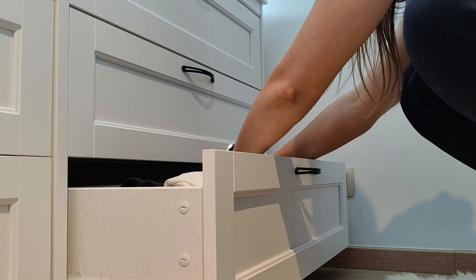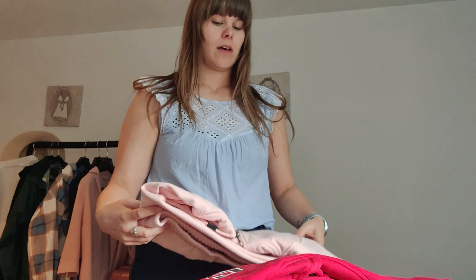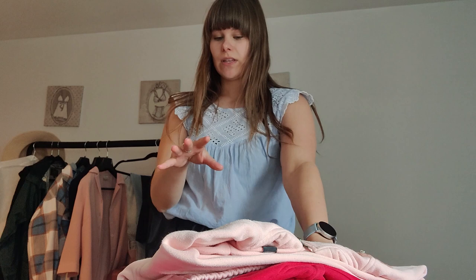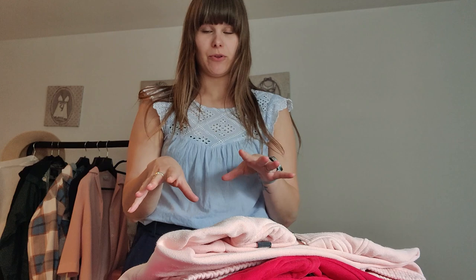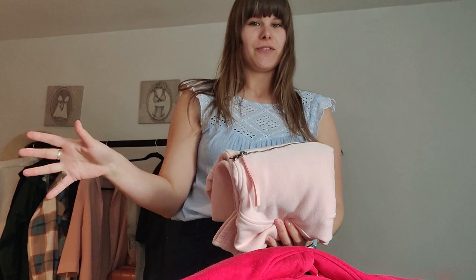So I have divided my sweaters into casual sweaters and workout sweaters because I have these sweaters that I like to wear when I go to the gym or come back from the gym, but I don't really wear them on a day-to-day basis. So I wanted to put those in my sports drawer, but now I have to figure out a way how I'm gonna put them in the sports drawer because like this they are too wide. So maybe I was thinking I could fold and stack them. I don't know, I'm gonna have to figure out a way.